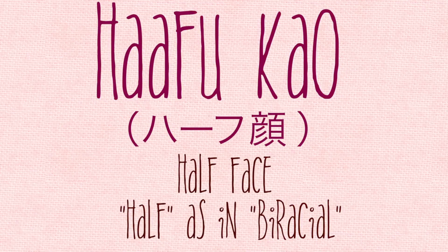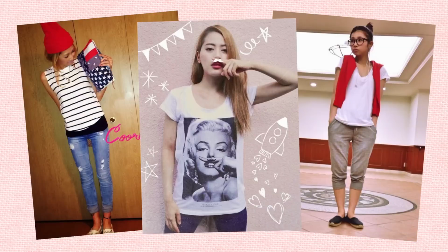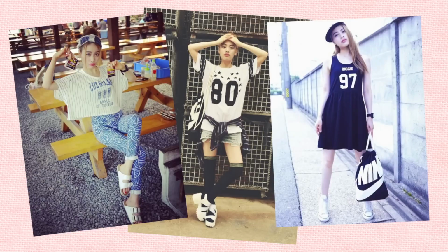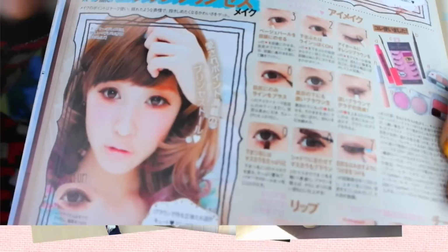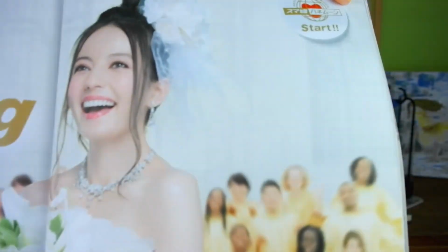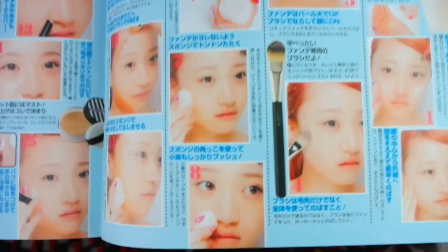In order to become a half beauty, or what they call half hukao, which translates into English as half face, girls put on makeup, dye their hair, and wear contact lenses. Fashion-wise, hipster-style clothing and shirts with English word prints have never been so popular in Japan. A lot of instructions and tips on how to look half can be found in Japanese fashion and lifestyle magazines.